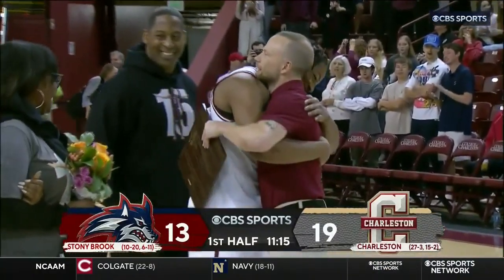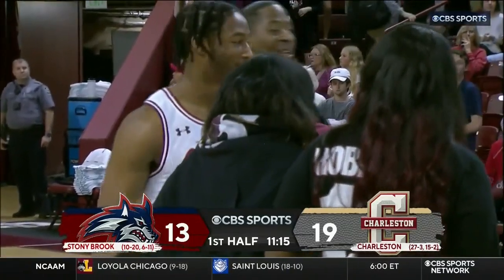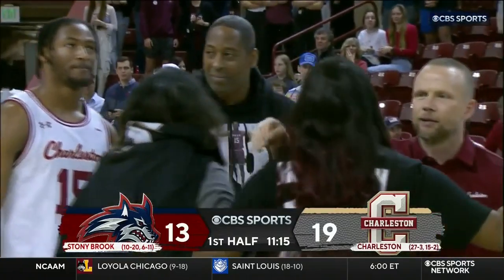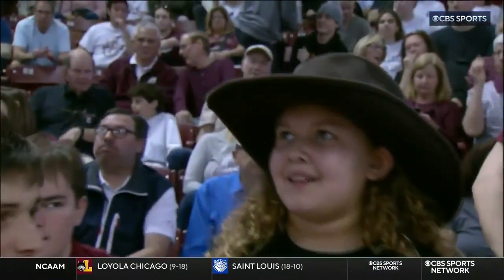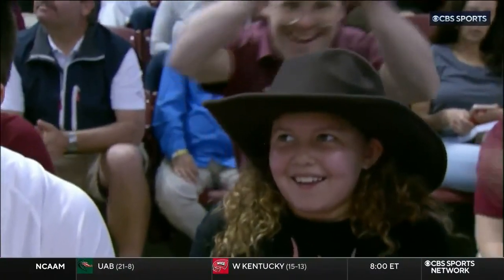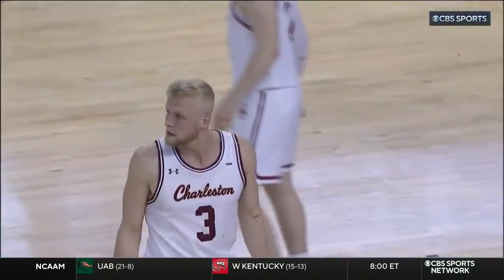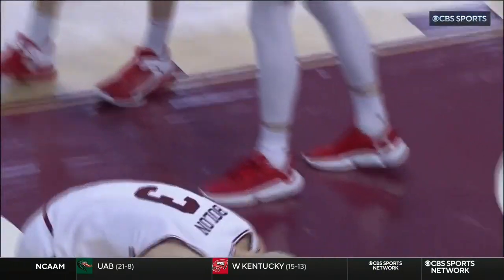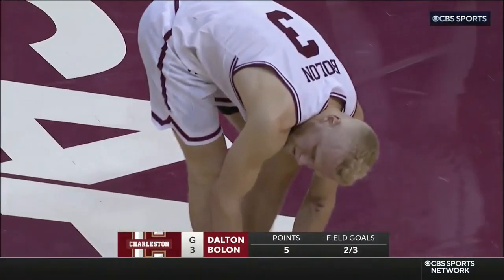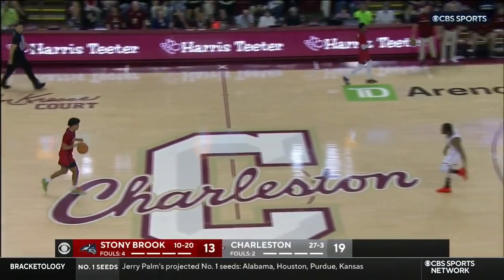Senior Day here in Charleston. The Cougars honoring their four graduate students, Ryan Larson, Dalton Bolin, who's 24 years of age, Jalen Scott, and Pat Robinson III. This senior class has achieved history with 27 wins in 30 games. And for the Cougars, Dalton Bolin's hat, that hat may have to travel with them throughout March. You got to have some swagger to wear a hat like that. It looks good on Bolin, and it looks terrific on his young fan there.